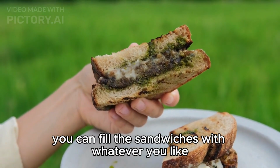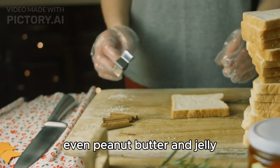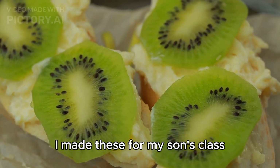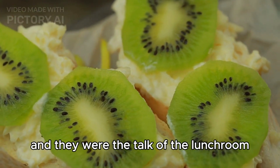You can fill the sandwiches with whatever you like: lunch meat, cheese, even peanut butter and jelly if you're feeling nostalgic. I'll never forget the time I made these for my son's class. The kids went wild over them, and they were the talk of the lunchroom.